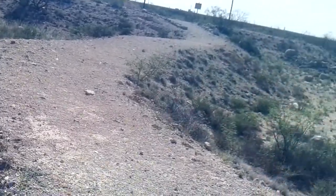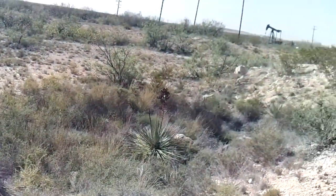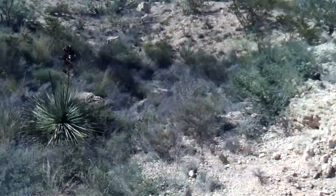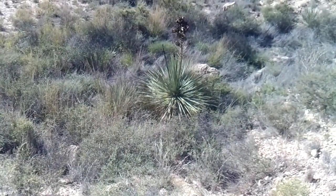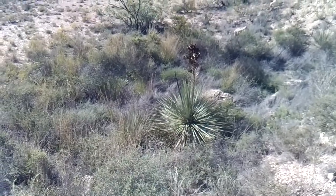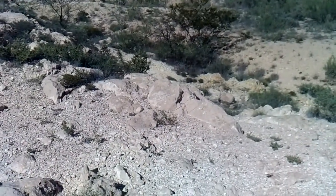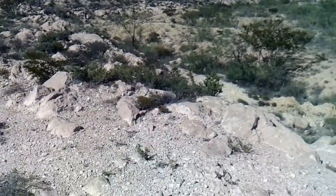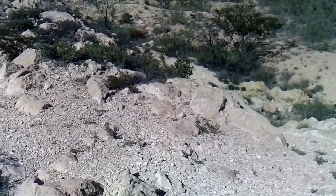So this is part of the National Natural Landmark area. And then we're actually standing inside the crater. And there's one of our narrowleaf yucca that we talked about earlier. Got the stalk coming out of it. So let's move on. This area here is called an upthrust. Goes all the way across there. An upthrust of rock strata.